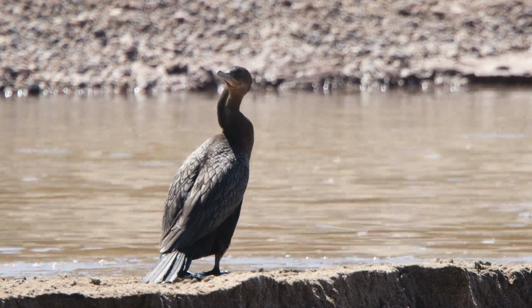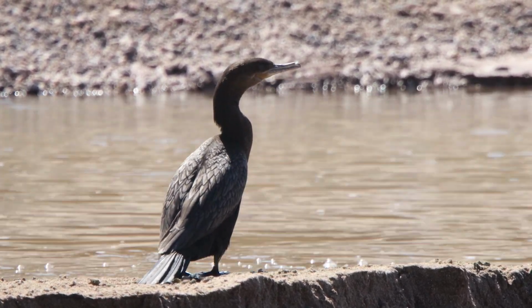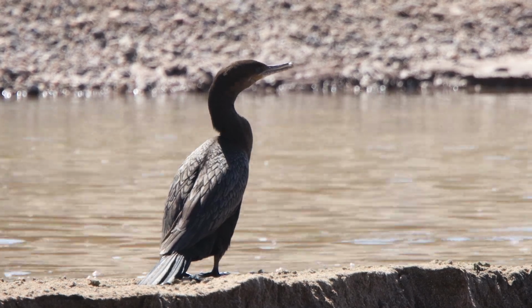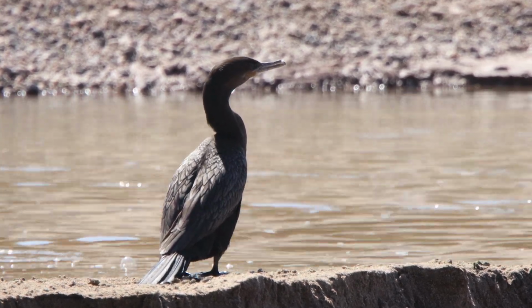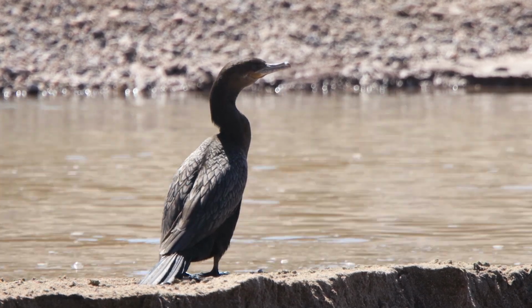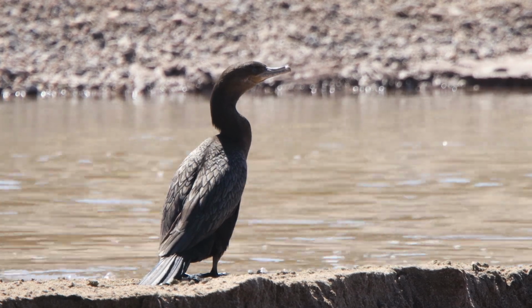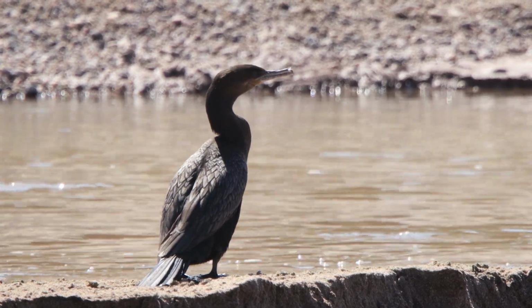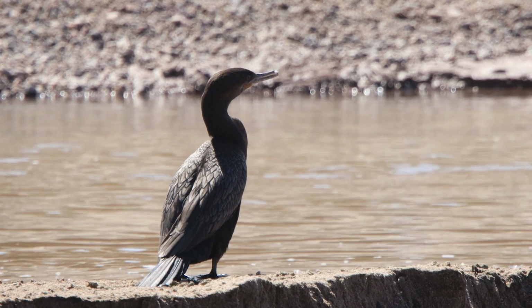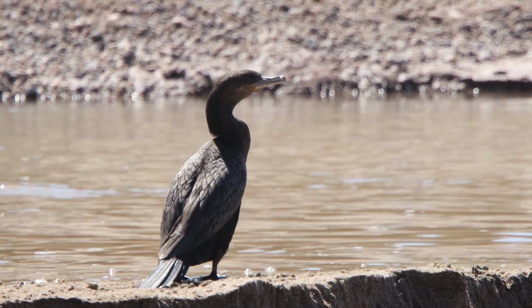I know this guy is a cormorant. I'm not sure what kind though. I think we get the neotropical and the double crested here in New Mexico. I've seen a couple of these guys actually fly down the river past me when I was looking at that heron and those geese. And then as I'm coming up, I just see this one by itself on this little island over here. That's a new one. Don't have that guy either right there.